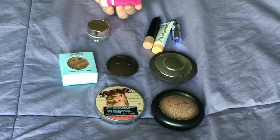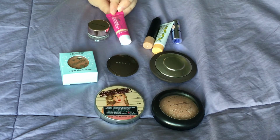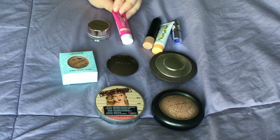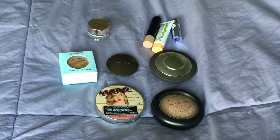And these actually have different shades. So this is in the shade New Glow. I've actually never tried it, never swatched it, never used it in any sort of way. So this is brand new, but I honestly have no desire to try it. So I'm going to be passing this one on to a friend.